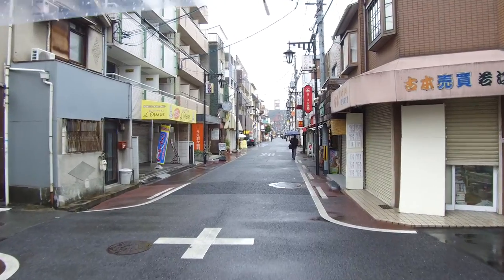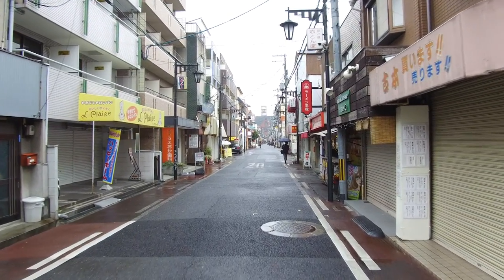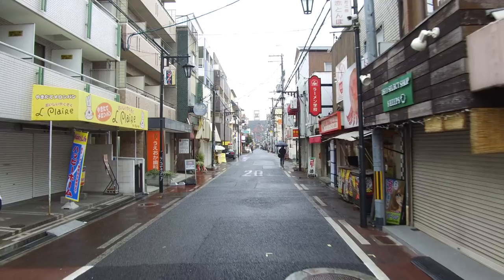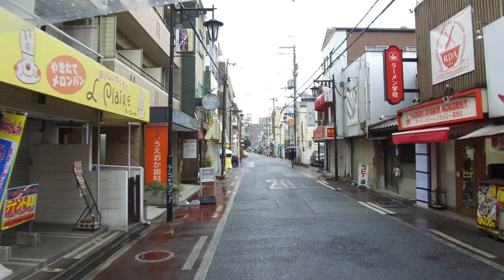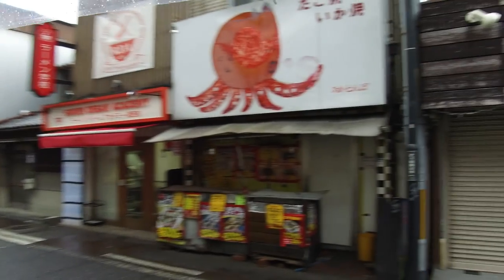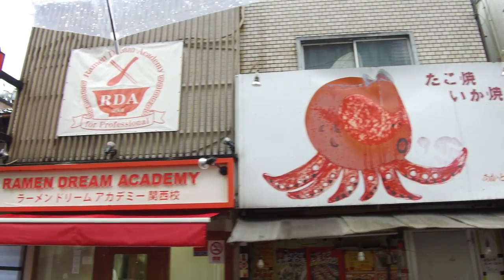Yep, just a few minutes, less than 20 from downtown Osaka. And we're on this little shotengai, this little walking street, heading to Kinkidai, Kinki University. And here you go. It wouldn't be Osaka without takoyaki, but here we go.